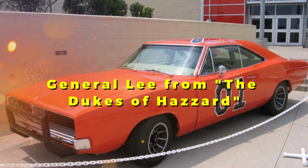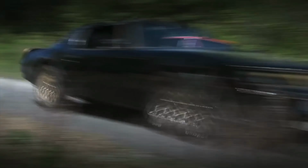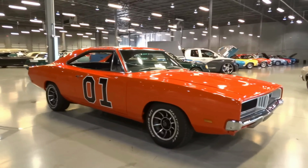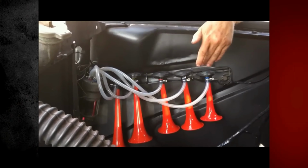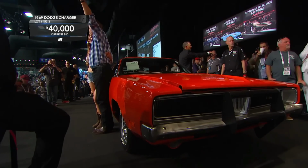Number 6. General Lee from the Dukes of Hazzard. When we talk about reckless abandon, airborne stunts, and pure American muscle, it's the General Lee. That 1969 Dodge Charger with its bright orange paint, iconic 01 on the doors, and the unmistakable Dixie horn is burned into the minds of anyone who ever watched the Dukes of Hazzard.